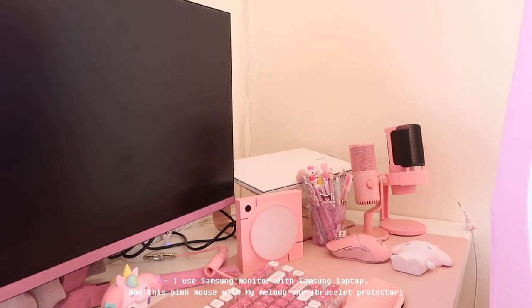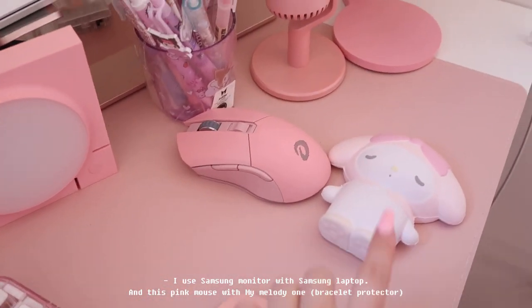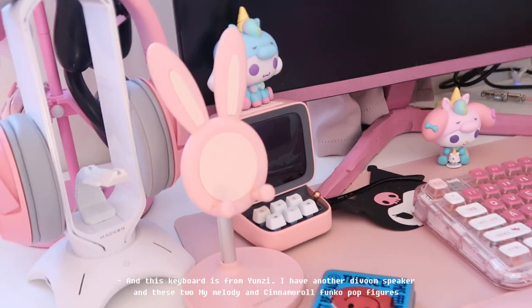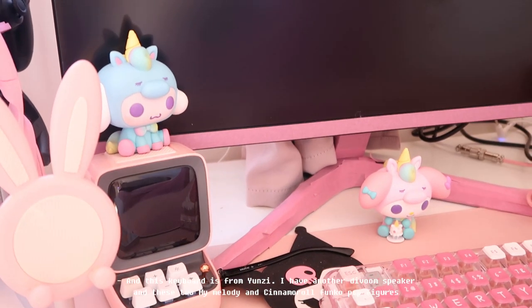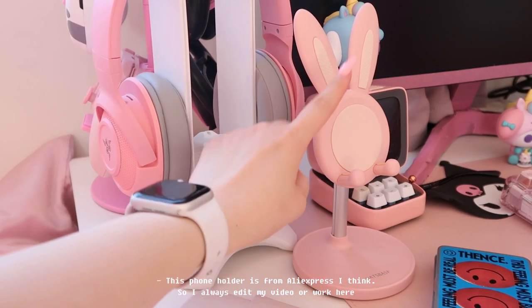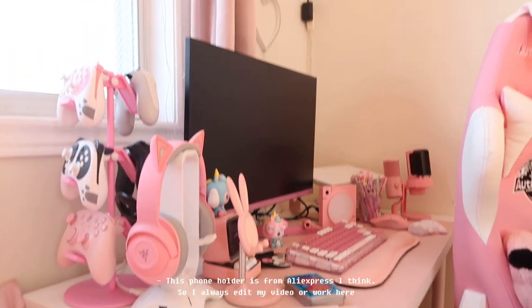I use a Samsung monitor with a Samsung laptop and a pink mouse with this My Melody one. And this keyboard is from Yunzi. I have another D-Boom speaker and these two Funko Pop My Melody and SnowMall figures. This phone holder is from AliExpress, I think. So I always edit my videos or work here.